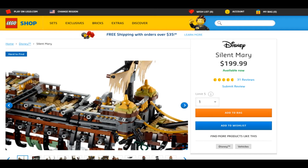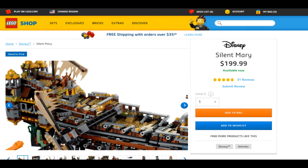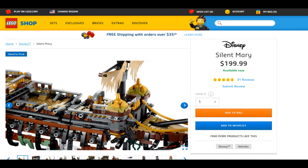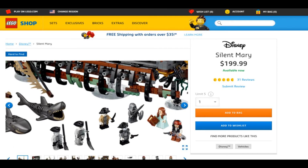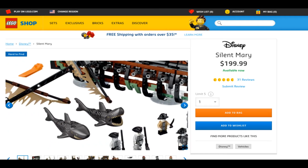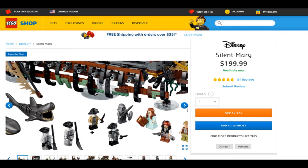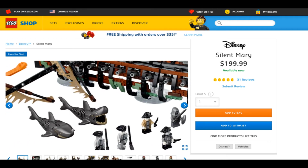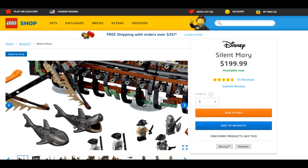I do like the way it looks. I mean, this is something that if you put on display in your house, it kind of looks interesting, like a DK ship. But other than that, I like the actual ships. Look at those minifigures themselves. The minifigures are worth, I think, in the set itself a lot more than the actual ship, including those two sharks right here. If you can get your hands on that, yeah, definitely.